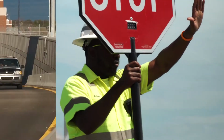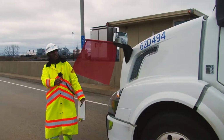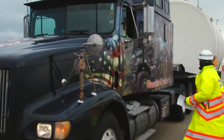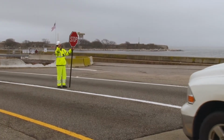As a flagger, you play a very important role in traffic management and temporary traffic control. You are often the public face of a construction project, a work zone, or a facility. Since you interact with motorists, you must be able to communicate clearly and effectively.